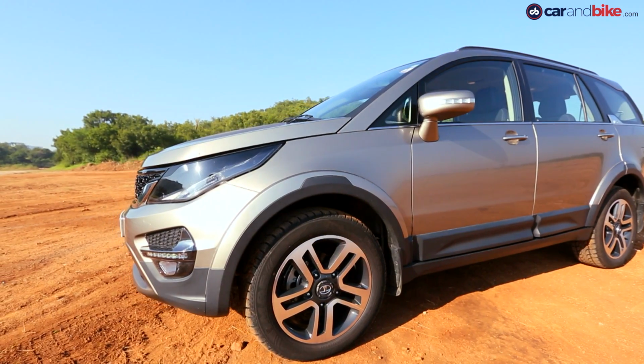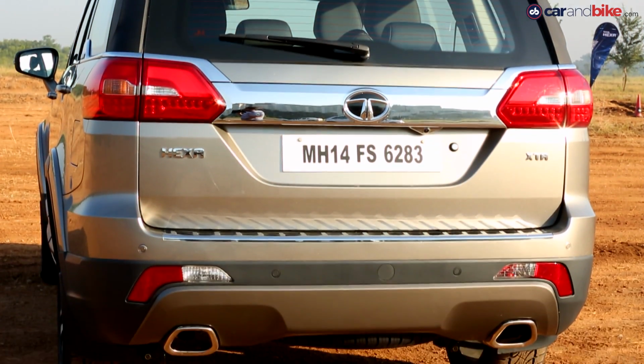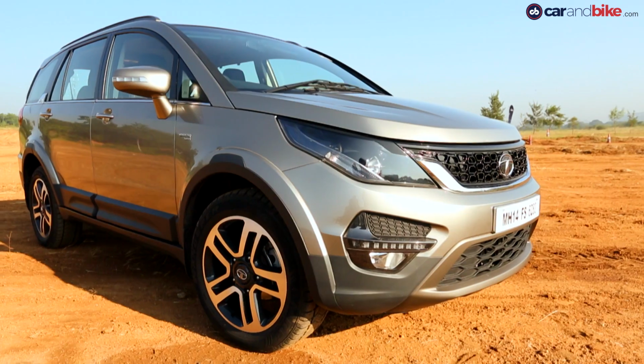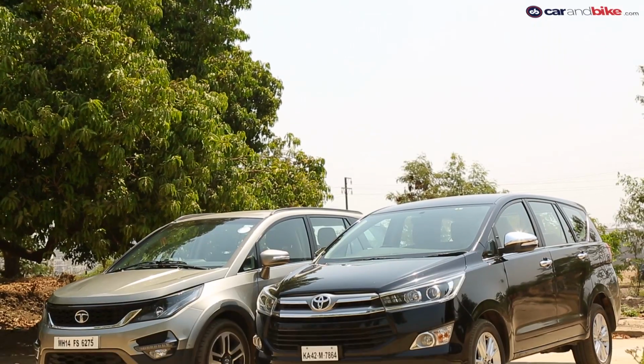The new Tata Hexa targets both SUV and MPV buyers with its promise of co-ability and roominess. So since we've already squared it off with the XUV on the one hand, how about pitting it against the Innova Crysta too?